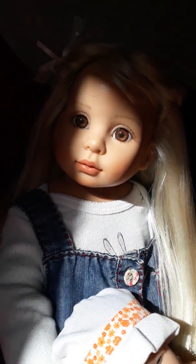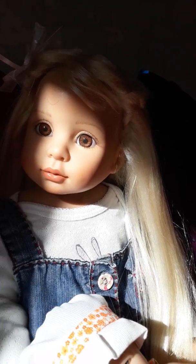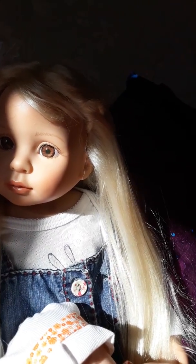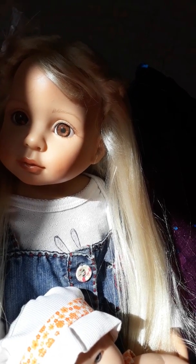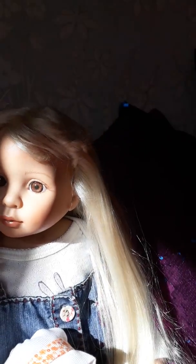Maybe it's being a reborn artist, you notice these things. There was nothing wrong with them, they're pretty and everything, but they didn't look soft. They looked harsh, which is what a dolly is going to look like. So you can see that I've trimmed her lashes. I haven't cut them, I've just trimmed them.